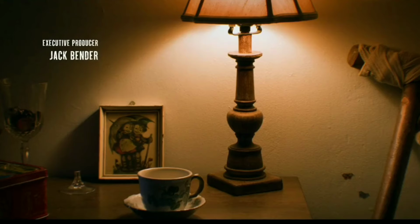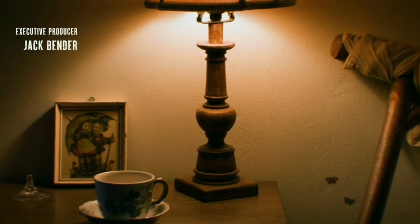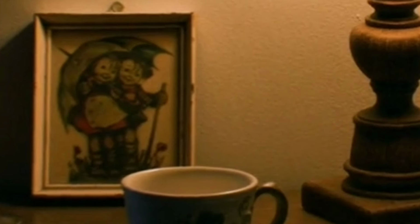We now go to a room with a lamp that's strobing off and on, and in the corner we see a makeshift cane that appears to be Ethan Matthews, but on the table there's a picture of a very famous artist called Hummelberta. She drew pictures of children that were sold to the public, first as greeting cards, then as figurines produced by the Goebel Porcelain Factory.